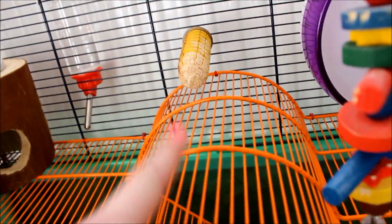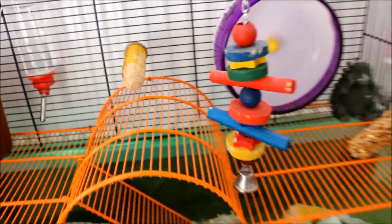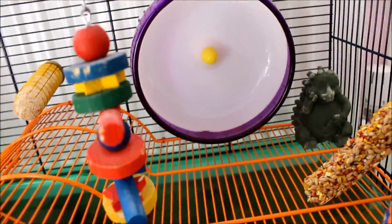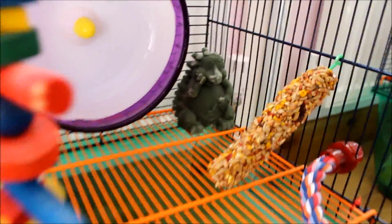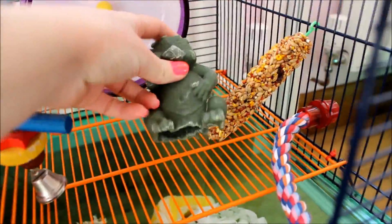Then they've got a knobbly Nora just on this little level, this little cute bridge. They've got their bird toy, which you've all seen before. Their silent spinner wheel, which only Chip uses. They've also got a little dog toy vegetable chew in the corner.